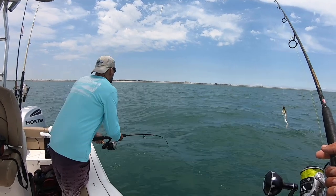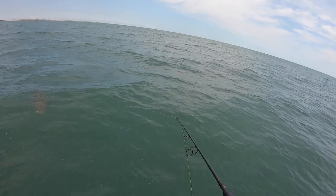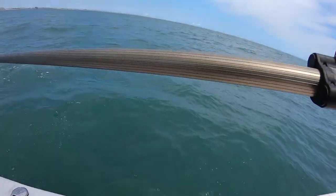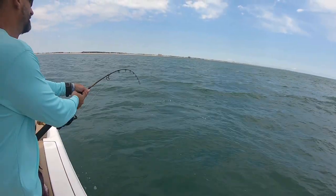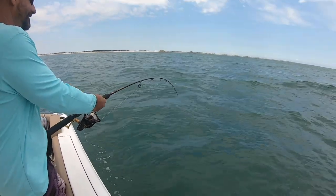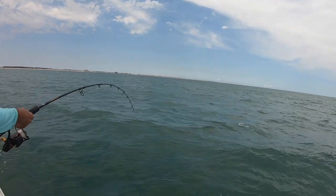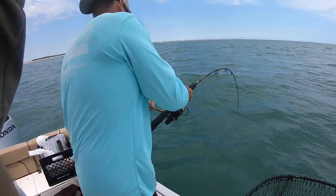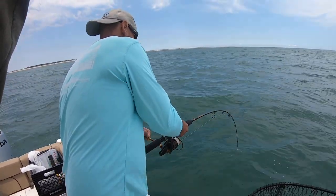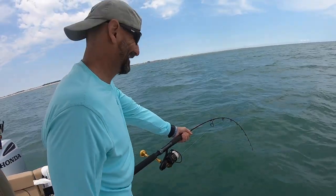Putting the hammer to him. Come on. All right, line him up. There we go. Didn't get that close. Hit the surface and it's right down. They don't quit.